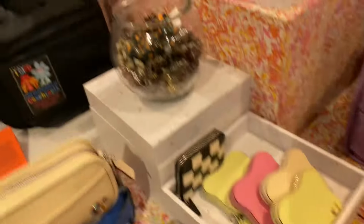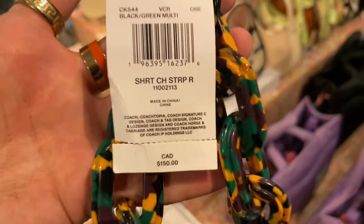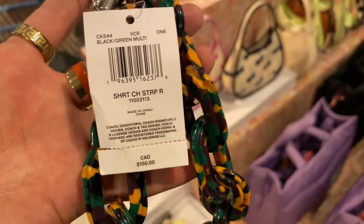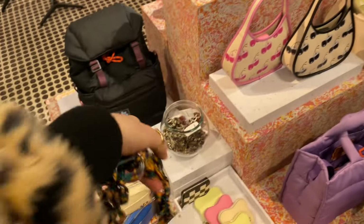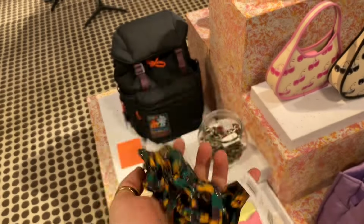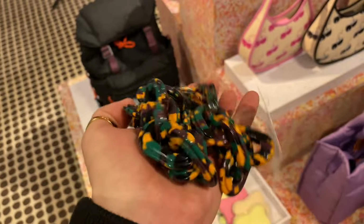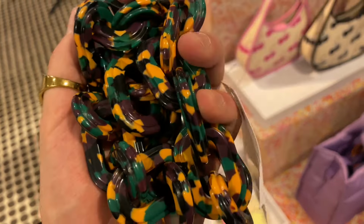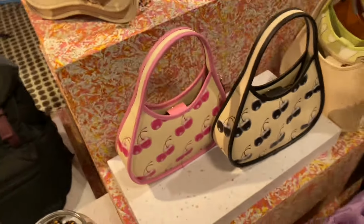$155? What? Girl, even the best thing here is not worth that much money. $150. I almost bought that stunning chain strap, and I just didn't because I can't justify the price. I genuinely love, love, love that piece I'm holding in my hand right now. I could not pull the trigger. I really could not do it.